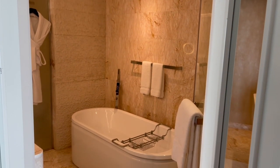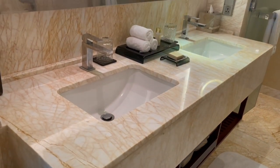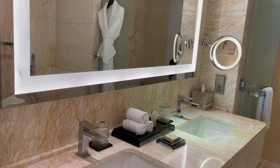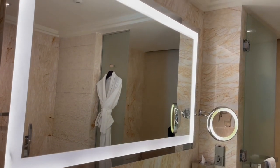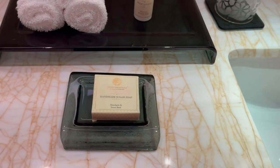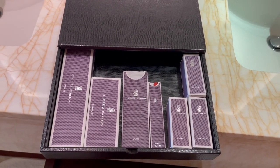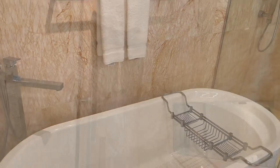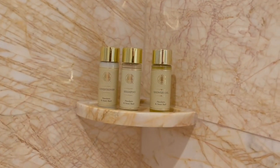That's how the washroom looks. Love the lights on the mirror. Those are the toiletries. You get a tub. That's the shower. Even more toiletries.